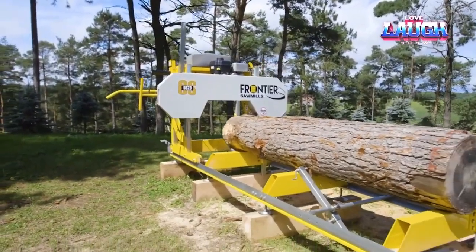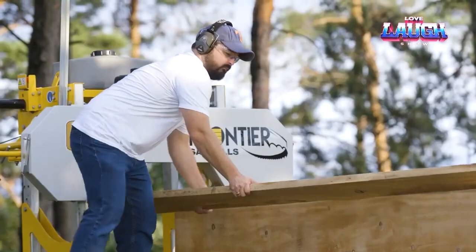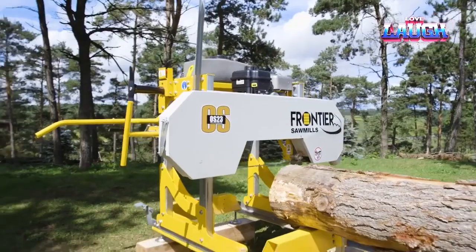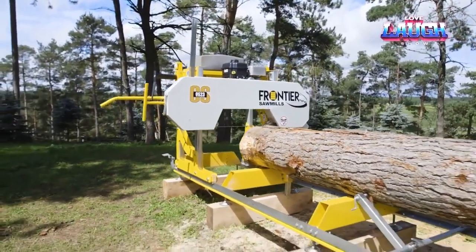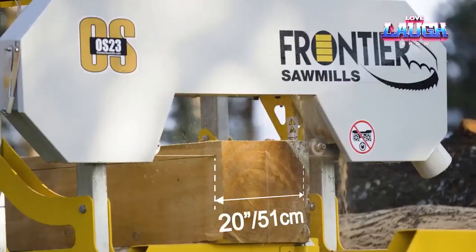Now, for the hobbyist or small landowner, the Frontier OS 23 portable personal compact sawmill brings lumber production to your backyard. This sawmill isn't as heavy-duty as the industrial models, but it's perfect for converting fallen trees or logs into usable lumber. Think of a lightweight metal frame with a chainsaw mounted on a sliding carriage. Logs up to 23 inches in diameter are secured onto the frame.